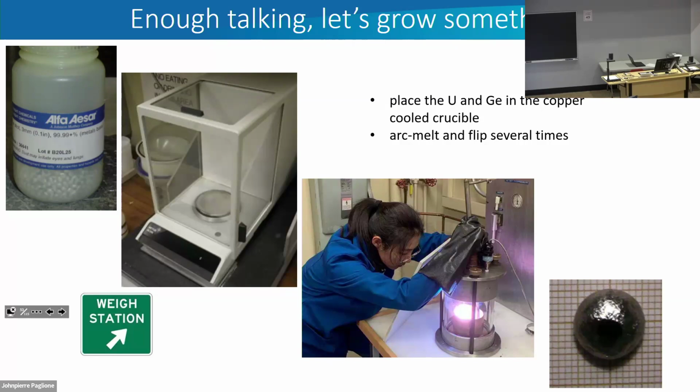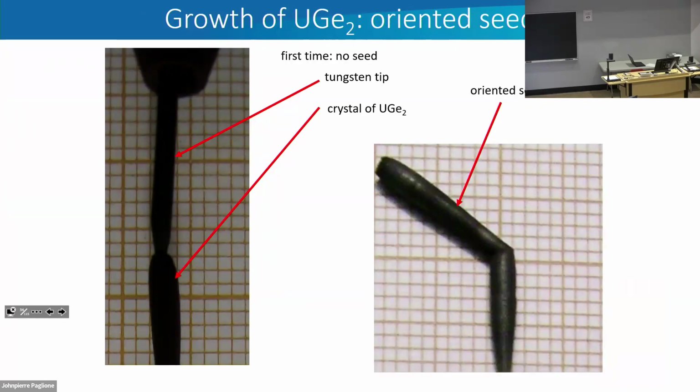Then you use the Czochralski technique pulling. And so the first time you don't have a seed, so you're going to use something else. So typically you can use a tungsten tip. So you use a tip here that you dip into the molten ball of uranium germanium-2 or your liquid, and then you start pulling. So here you're going to get a crystal of uranium germanium-2. The second time around, you can use that as the seed. So in this case, I used that piece. I oriented it along a specific axis. So that's why it's tilted here. And then I grow a crystal down here with that exact direction that I wanted.